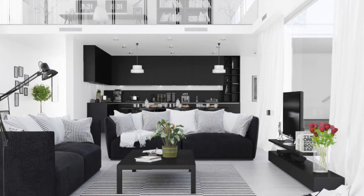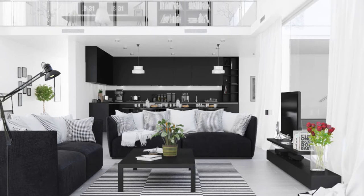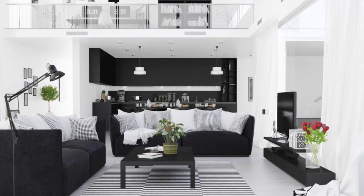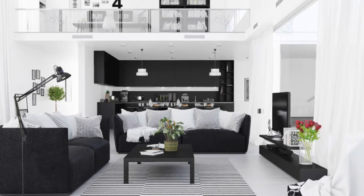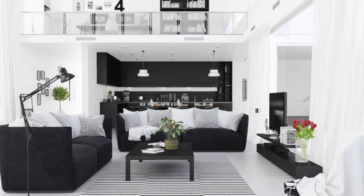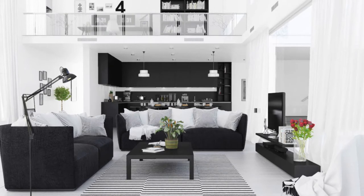This living room showcases my point to perfection. It's visually appealing and sophisticated without a ton of color. The double height living room relies on black and white elements and it works. The walls are a bright, pristine white while the furniture is black, and that rug, that pattern rug and those pillows add dimension to the room.